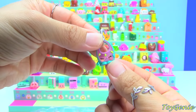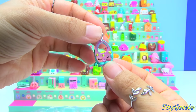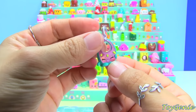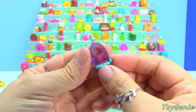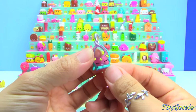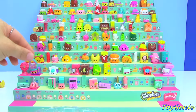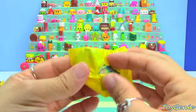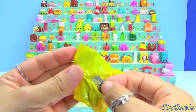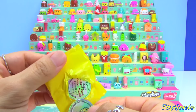Oh my gosh! Oh my gosh, you guys! Okay, this is gonna go right here. Oh my gosh! And here is this precious little paper or circular thing.